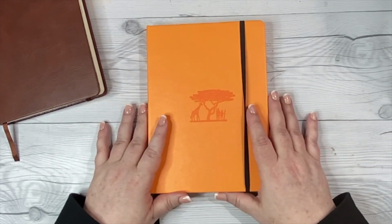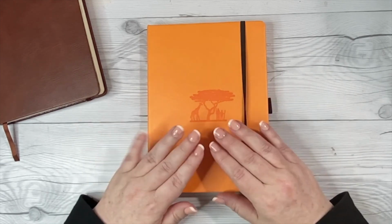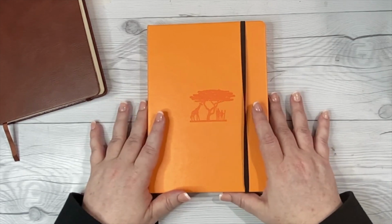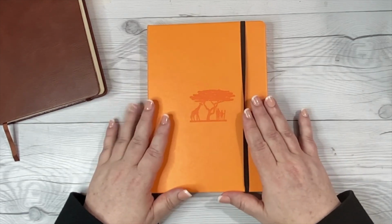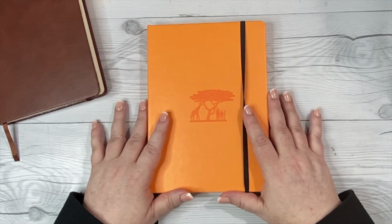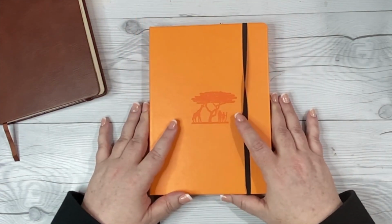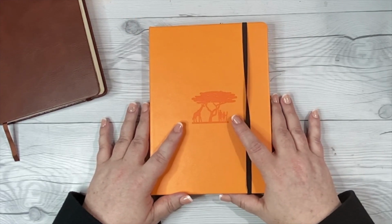So if you are new to the channel, then you do not know that I was raised in Kenya in East Africa, and when I saw this journal, there was just no way it wasn't coming to my home and becoming a part of my lineup. This is a Dingbats Tangerine Serengeti journal. It is FSC certified, made from degradable and recyclable materials. It is a hardcover vegan leather journal that is 6.3 inches by 8 1/2 inches.